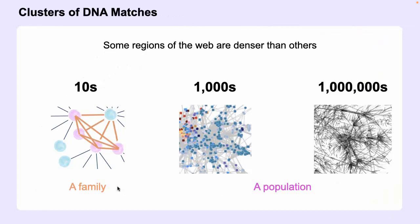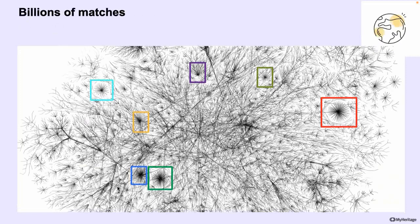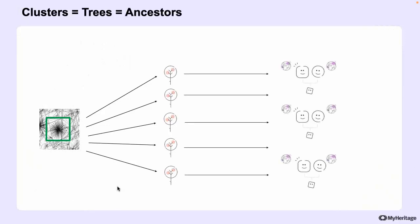So in our team, what we did, we took 1 million MyHeritage users and their 10.6 billion DNA matches, and it helped us define thousands of genetic clusters. As you can see here, we took the denser clusters, and we wanted to look at each one of them. In MyHeritage, we don't only have the DNA matches, but we also have their genealogical data. We have their historical records and their family trees. And this allows us to look at their stories and try to define what unifies them together.